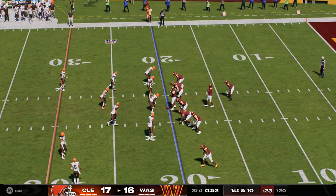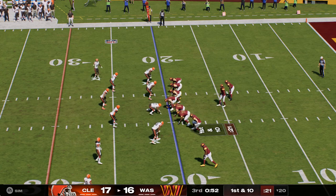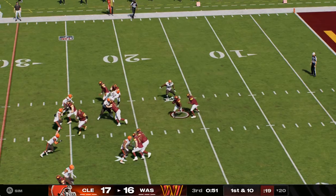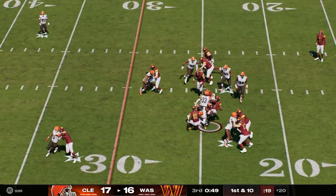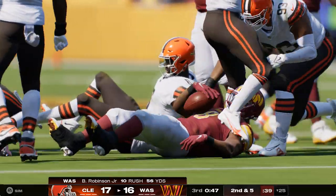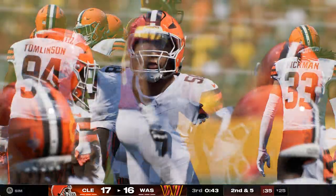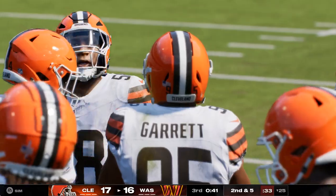They'll get this drive started. First and 10. Run with Robinson. And that tackle stops him after a solid gain. Give him five on that carry. Bring it up, second and five.